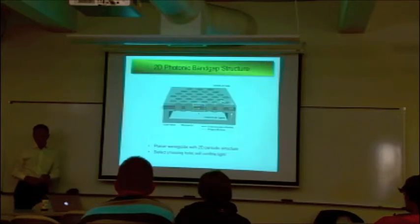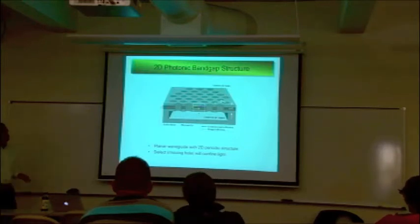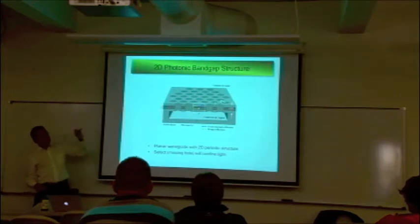So about 10 years ago, people came up with this idea of what's referred to as a photonic bandgap structure. The idea is you take a silicon wafer, and this is a variation of some other work that's been done, and you put holes in it.